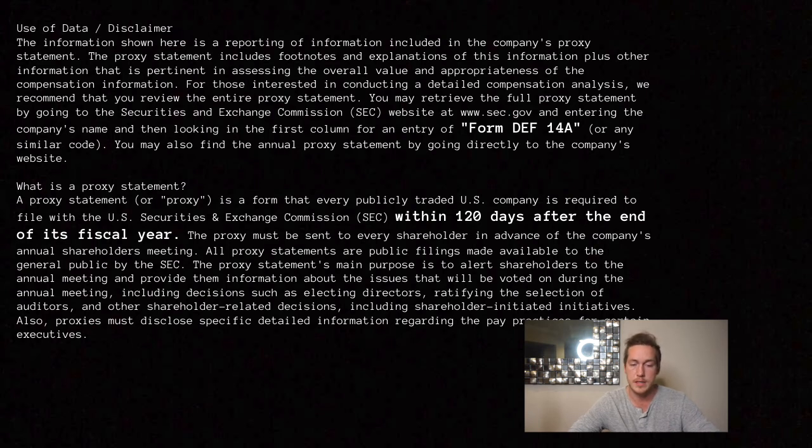This is something that the stock shareholders do vote on every year at the annual meeting. So you're always going to be informed as an individual on what the management and the CEOs are getting, on what people are getting paid.